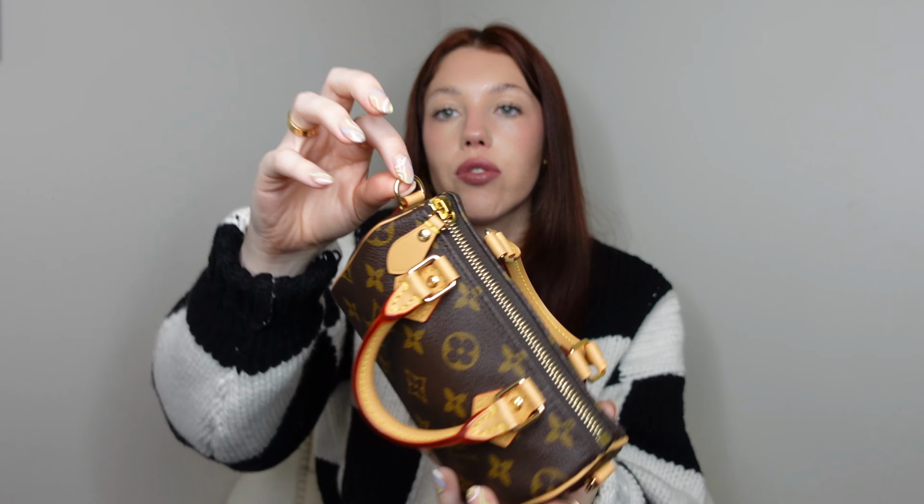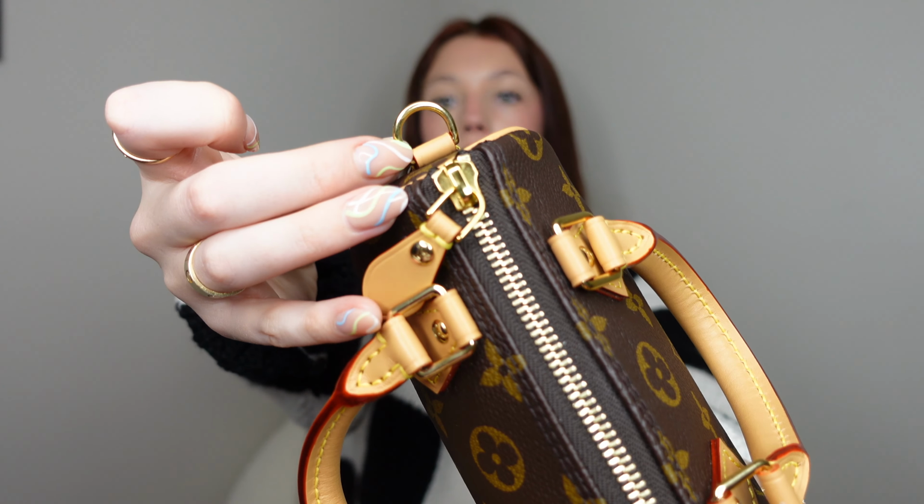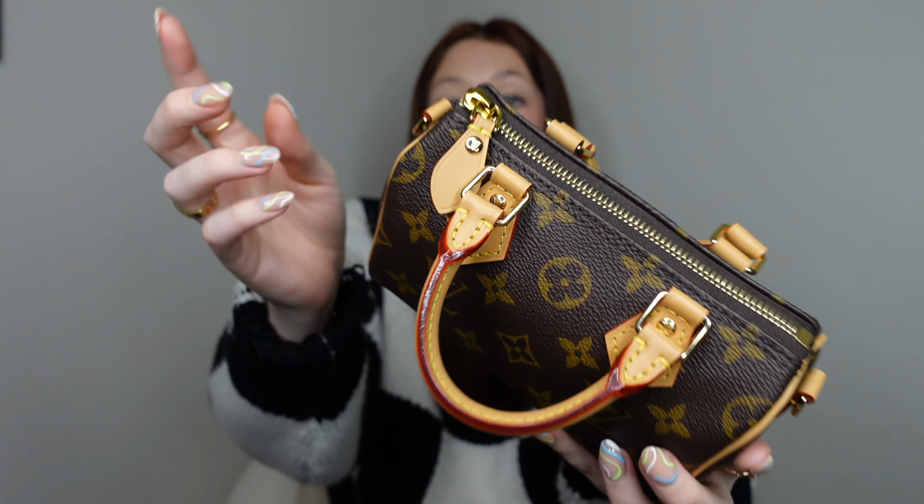This bag does retail for a pretty penny. It is $1,760, and then with taxes, I want to say right under $200, so like $1,900 and something like that. So definitely more expensive than our Longchamp girly here, but this one does come with a crossbody strap. As you can see, it does have these little D-rings right here that you can hook it onto.